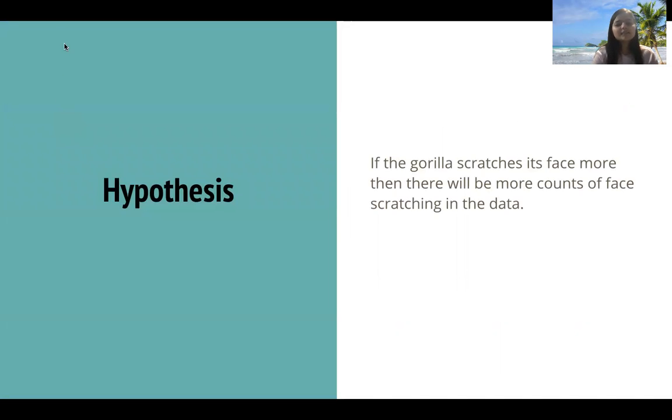So this is my hypothesis. My hypothesis was, if the gorilla scratches its face more, then there will be more counts of face scratching in the data. This means that if they face scratch more, then there will be more counts of scratching on the face. I came up with this hypothesis because during my preliminary observation, I observed that gorillas scratch their face way more often than other body parts. When I was recording my data, I saw that face scratching was more than other body parts. So I thought it's really interesting to see this. I cannot say why, but we can at least come up with if this is true.